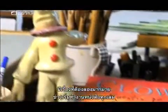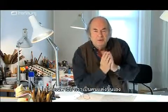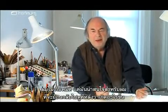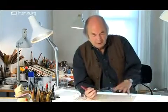There's obviously quite a lot of exploration at the beginning of any book, particularly if you're doing it yourself. So I try and keep hold of some of these rough drawings and preliminary drawings. I don't keep them all, but it's interesting to go back afterwards for me and see what happened.